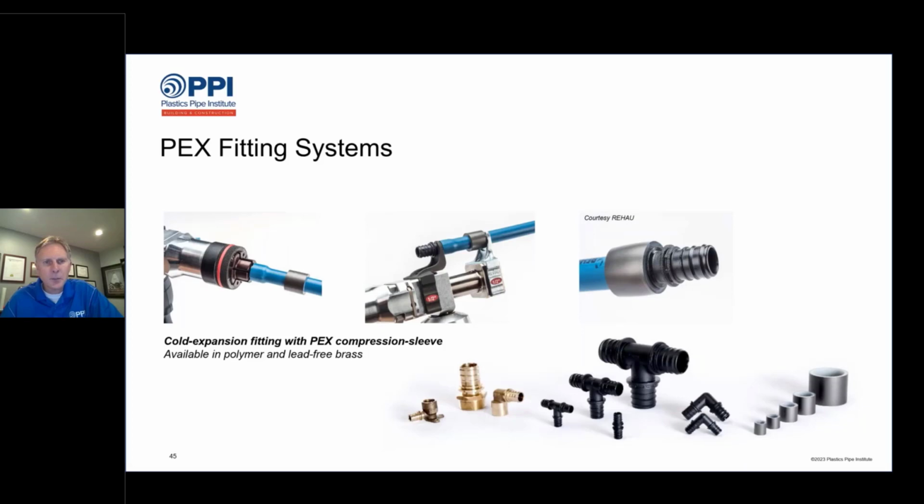This is another version of a cold expansion fitting. In this one, the PEX ring is slid over the tubing, and then the tubing itself is expanded, the fitting is inserted, and then the PEX ring is pulled back up and over the end of the tubing to compress the tubing over the fitting that goes on the inside. So with this one, you're not expanding the ring, but the ring does get expanded a little bit when you're then sliding it. I call it a ring, it's really more of a sleeve, and that does get expanded a bit as you're sliding it up and over the tubing, compressing the tubing onto the insert part of the fitting.